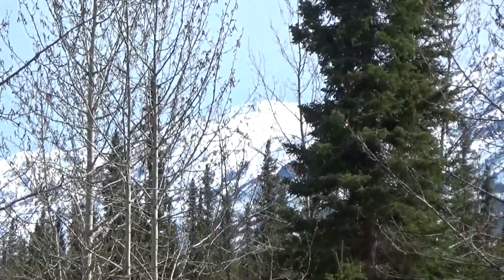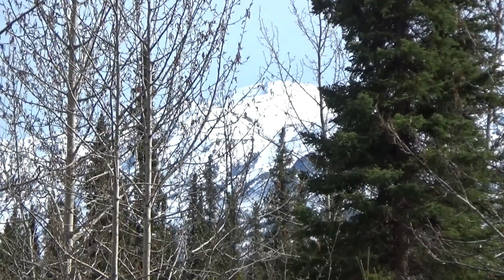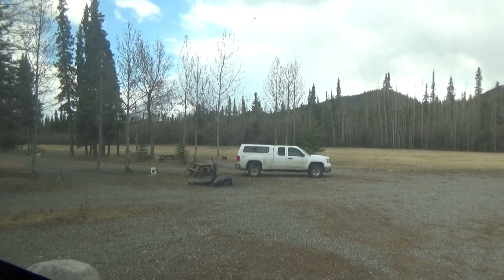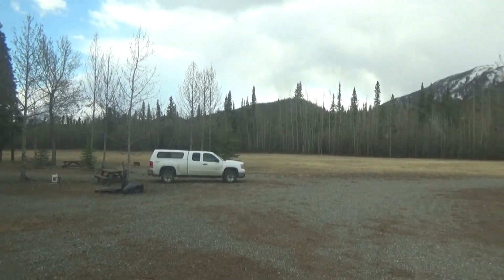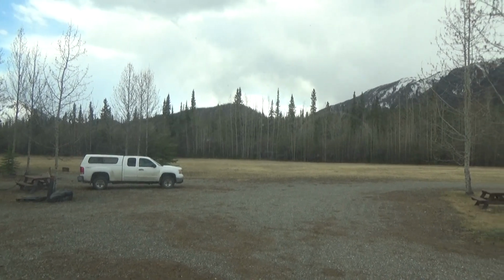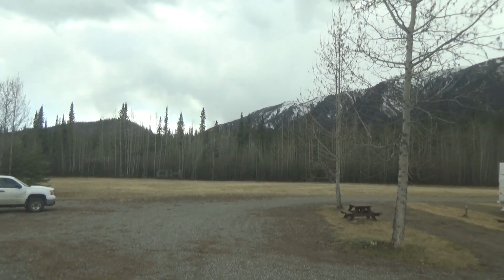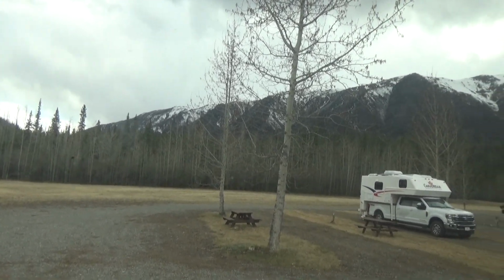Let's pick up that mountain. Still snow covered. This is our view out our back window at Discovery, Yukon. It's quite a setting.